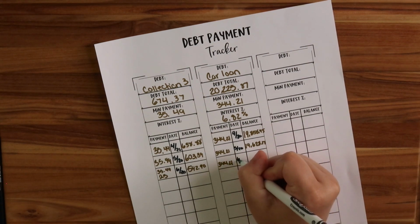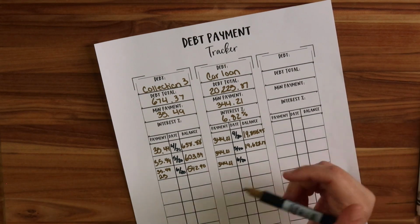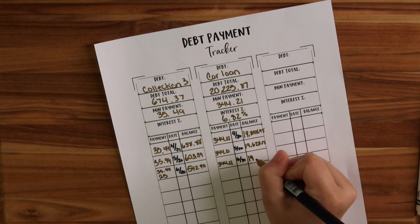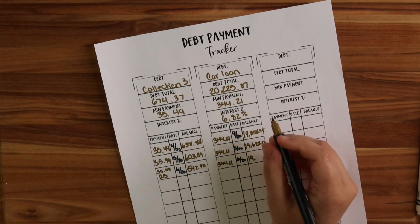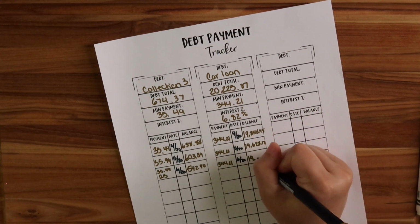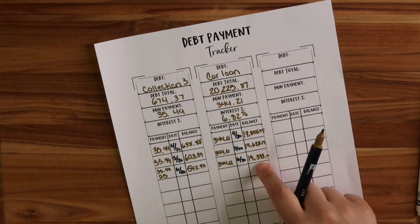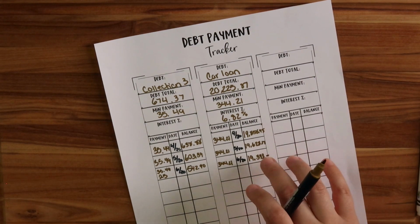In June, so 620, my balance went down to 19,000. I'm still in the 19,000. I just think it's crazy, and I already paid like 3 months on it. 19,393. I read my statement. They are charging me $3.61 per day only on interest on this loan.